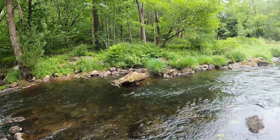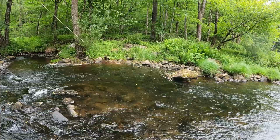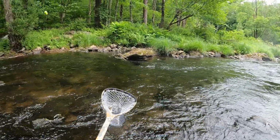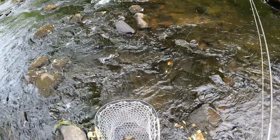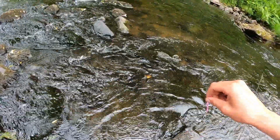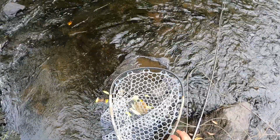Got one. This one's a bit better. I actually don't want to lose this one. A bit bigger of a brookie. Let's go. That one's actually a nice sized native brook trout. The squirmy pops out before I even have to take it out of their mouth. That's nice. Look at this brookie. I'm gonna take a picture of him.